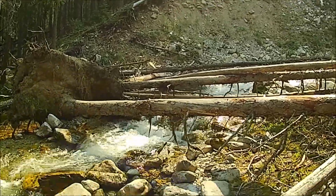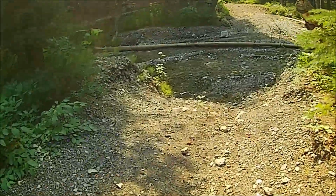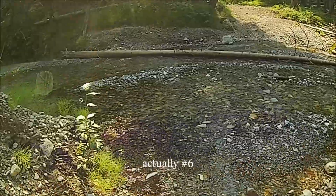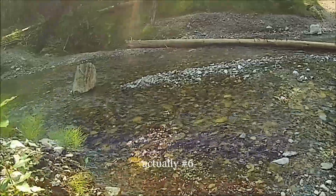Yeah, let's try crossing this. I'm gonna put the camera away though. Yeah, I think this is crossing number 5 here. Looks pretty easy.